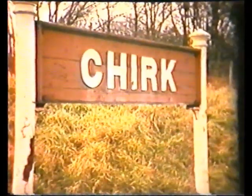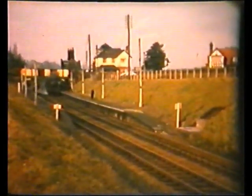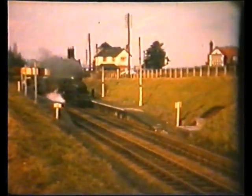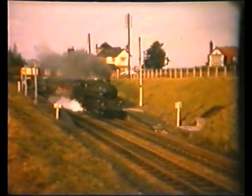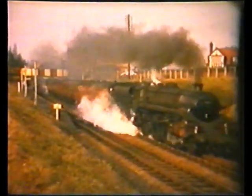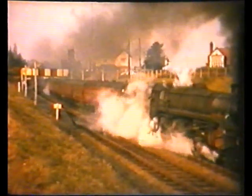After a short tunnel for both canal and railway, Chirk Station is reached in former Denbighshire. This was the interchange point for the Glyn Valley narrow gauge tramway, which closed in 1935. Standard Class 5 73141 of Patricroft Shed needs fitter's attention, heading south for Shrewsbury, leaking steam all around its Caprotti valve gear.